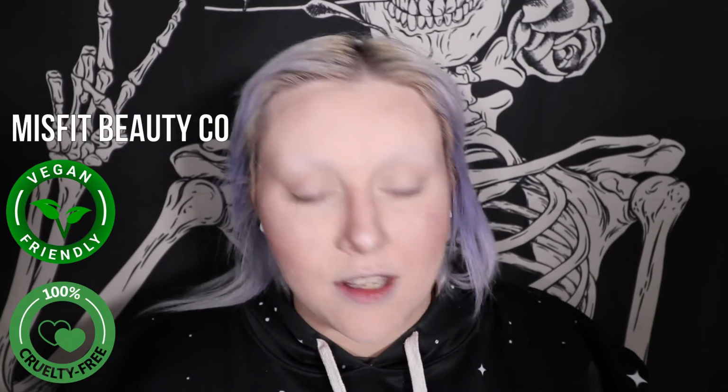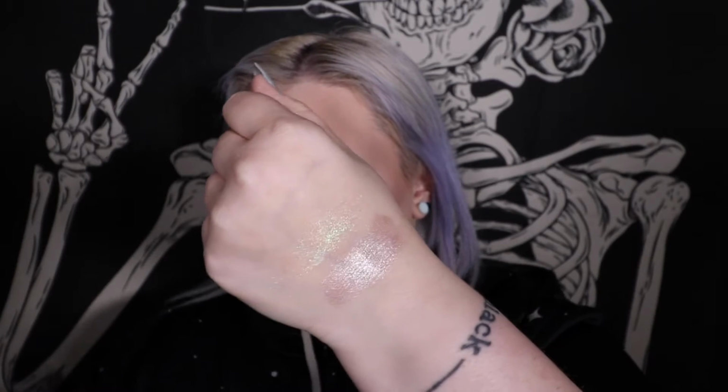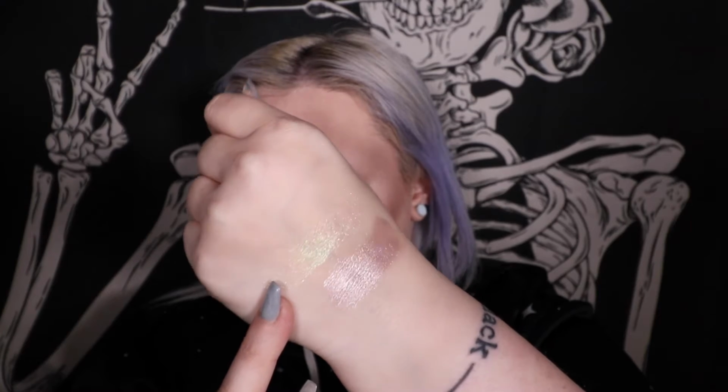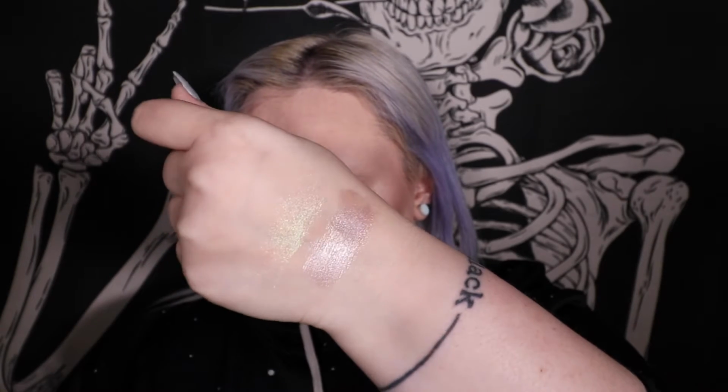They do still sell some shifting pigments at MISFIT, but I really love this particular shade because it has a green duochrome shift. You can see it right above the Love Me Some shade. You can see that greeny yellow reflect in it, but the base of it is a pink. I'm sad that it's discontinued, but if anything, I'm gonna tell the brand owner to bring it back.